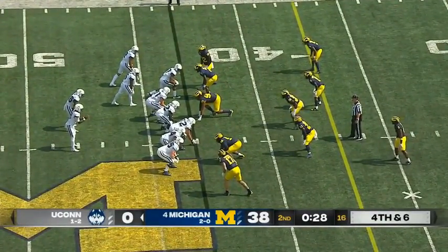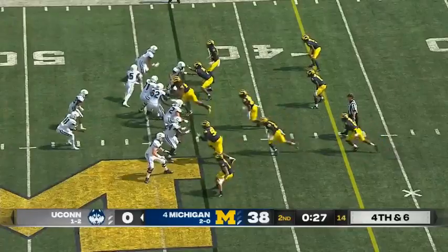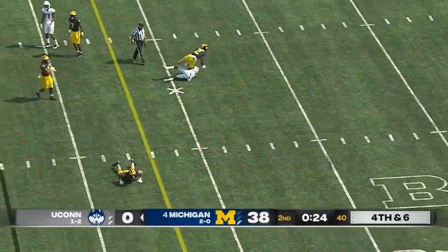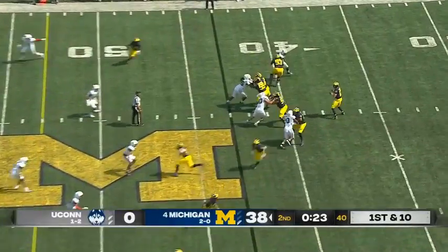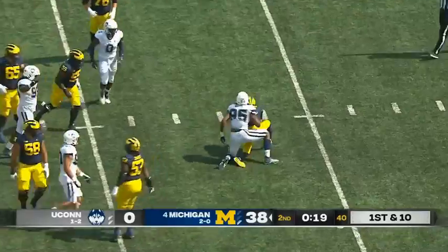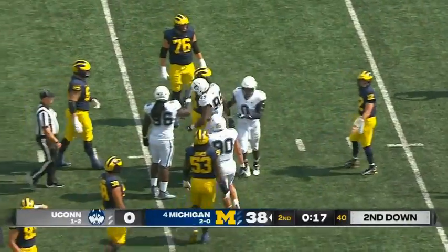Zion Turner goes that way. He looks for the slant right instead, incomplete. He takes over at quarterback, gets a standing ovation. And he will get hit and dropped. And we'll see if that takes us to halftime.